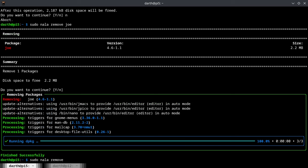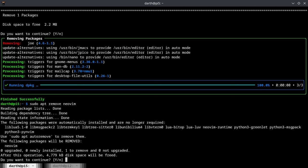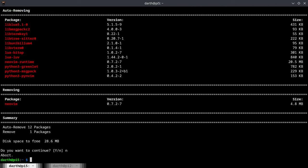And let's use apt to remove NeoVim. Okay, so these are the packages that were automatically installed and are no longer required, right? So what this command is going to do, it's going to remove NeoVim, and after that you're going to use apt auto-remove to remove the rest of it, right? This is normal. Let's not do this for now. Let's use just Nala for this. Nala remove NeoVim. So what Nala is going to do, Nala is going to remove NeoVim and the rest of these packages. So this whole system is smarter, right? But also, let's not do that for now.